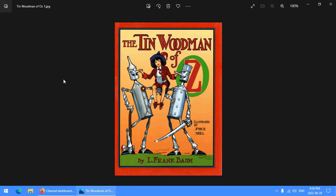And today we are on The Tin Woodman of Oz. So this is the 1918 original edition illustrated by John R. Neill, with the illustrations that I like, the ones that are my childhood, the ones that I look at and I say, this is how Oz books look in my head, because these are the ones that I grew up reading.